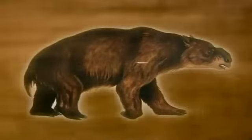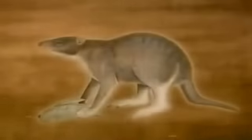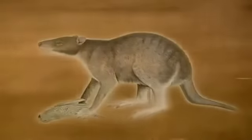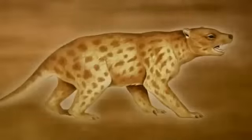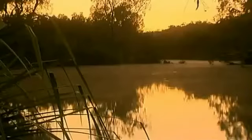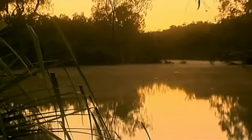A giant marsupial rhinoceros, a carnivorous killer kangaroo, even a ferocious marsupial lion. But more fascinating still, 27 million years ago, in what was once a teeming rainforest, they also found evidence of thylacines.